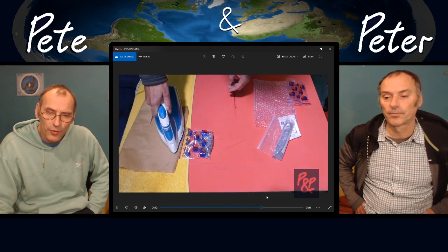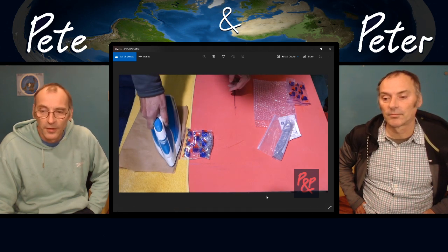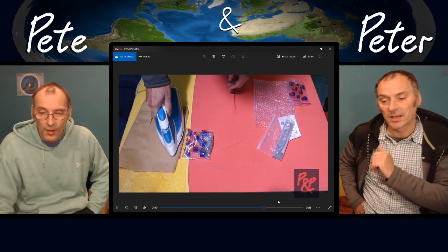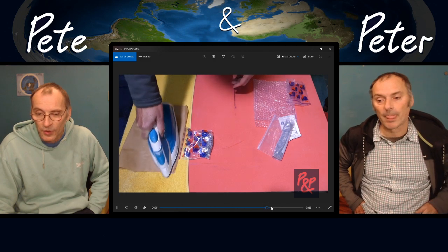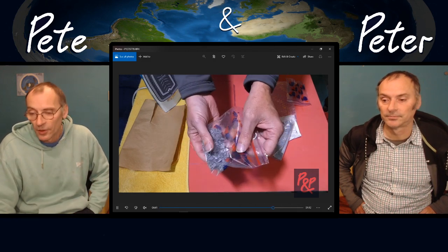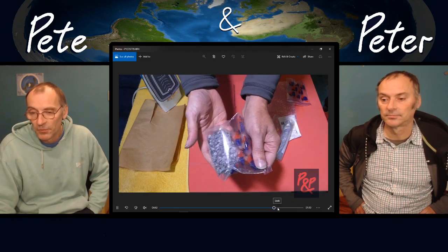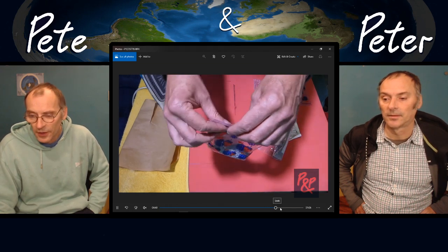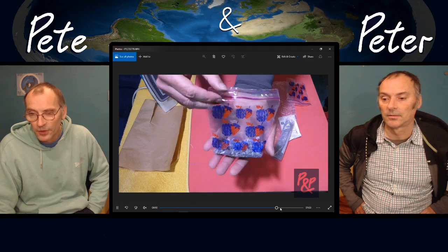So that's looking pretty good, isn't it? So I can guarantee that the bag is sealed. Absolutely. So there's the bag. We can see that there is air in the bag, and lots of calcium metal. It does look metallic. There's that, and it's sealed.